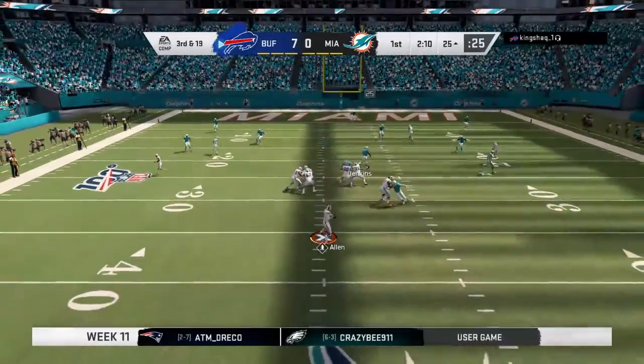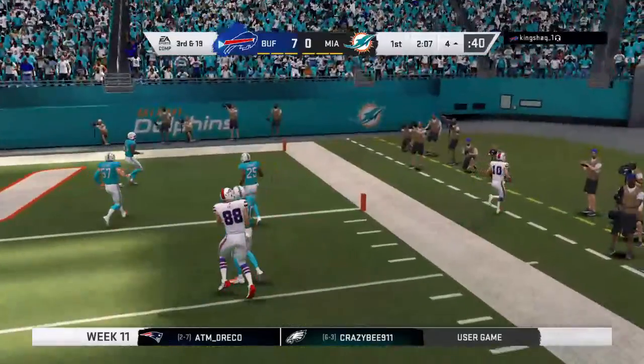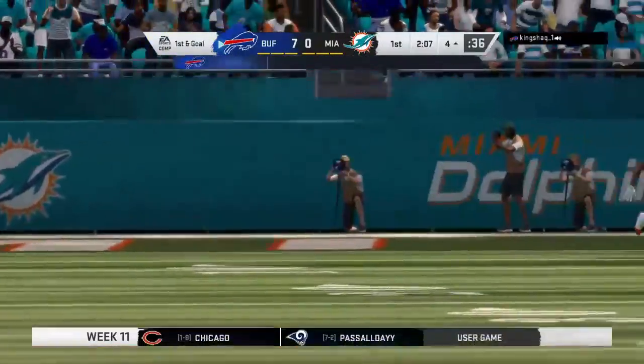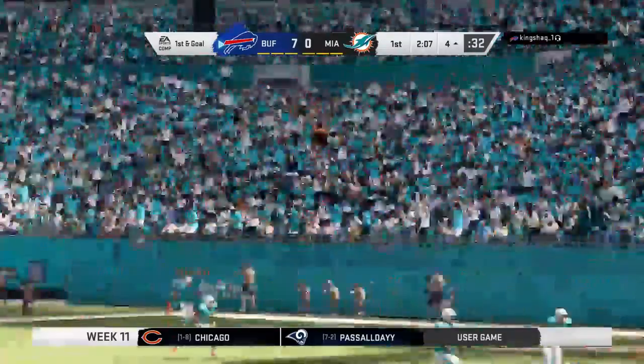On third and long, it's Allen. And that's caught by Beasley. And he's down inside the 5 at the 4 before he's out of bounds. They're able to convert on third down, and that sets up a first and goal.